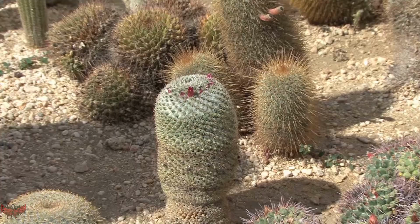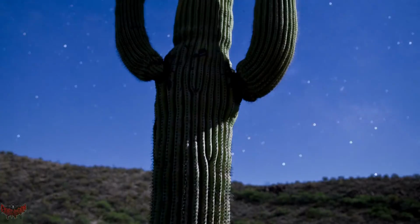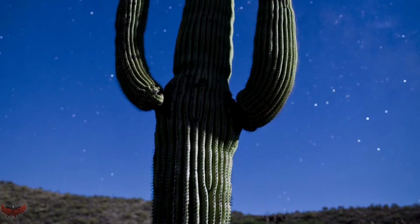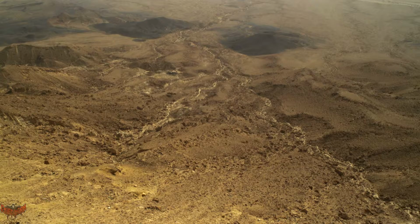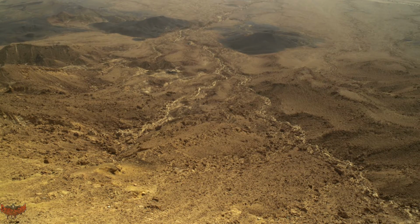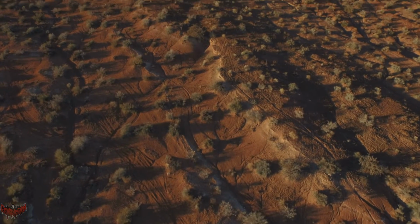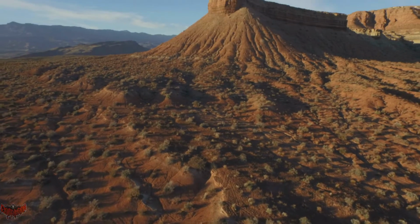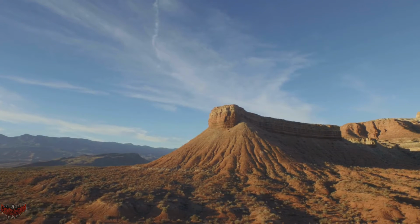And speaking of plants, cacti and rock plants survive dry spells by storing moisture in fleshy tissues, using a system of shallow roots to capture water from the soil. The other thing about deserts is that they aren't all flatlands. Some are rocky, mountainous areas that have formed as a result of tectonic activity, like some areas in Central Asia or even right here in North America.